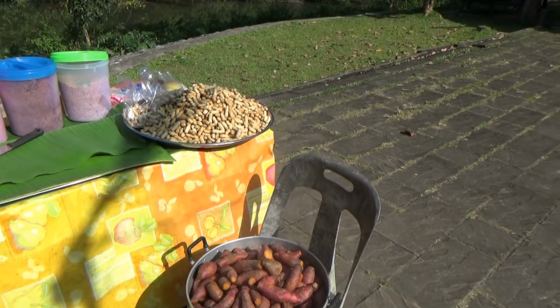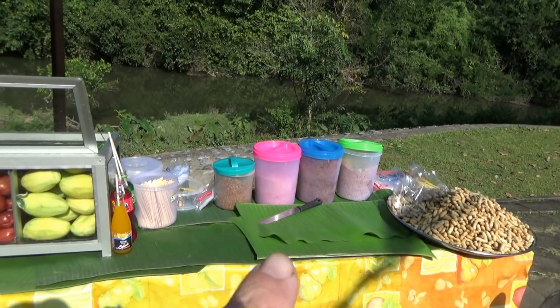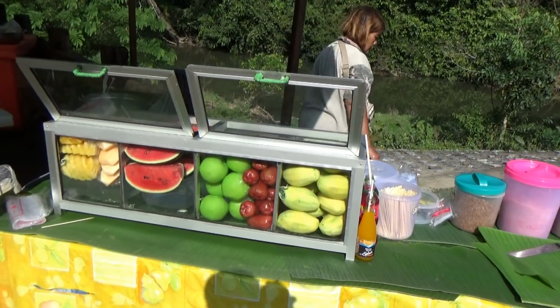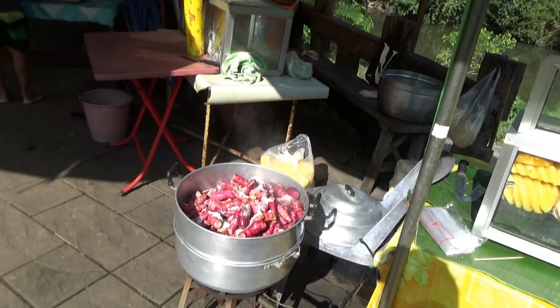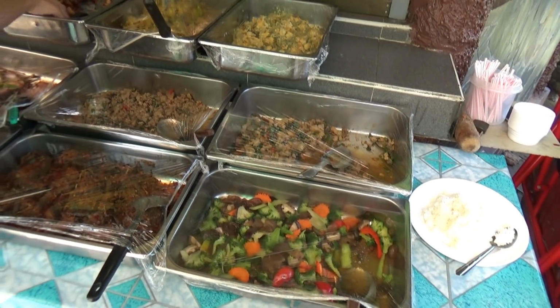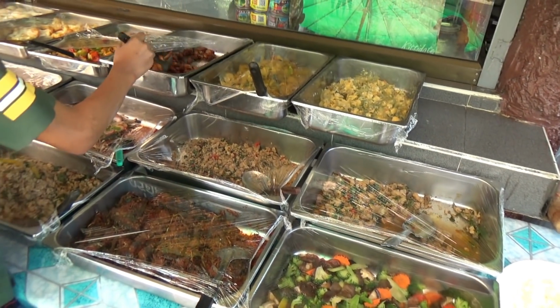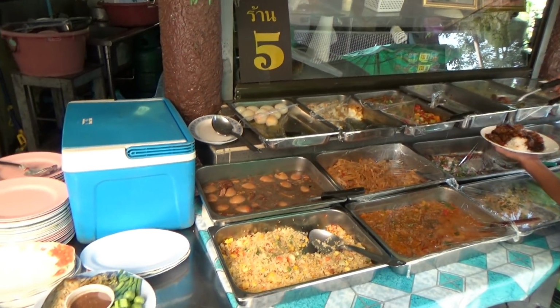We have peanuts, sweet potatoes right here. All kinds of fruit, this is all the seasoning, sugars. Look at all this beautiful fruit. Another pot of sweet potato going on with a lot of salt. Look at all this one. Ooh, fried pork. Look at all this food, huh?